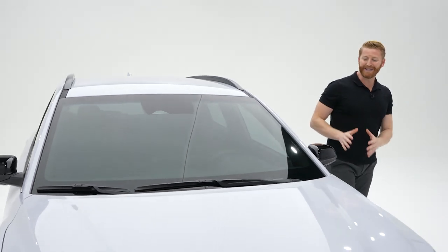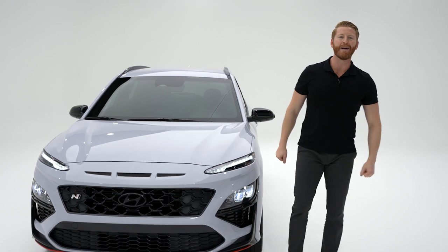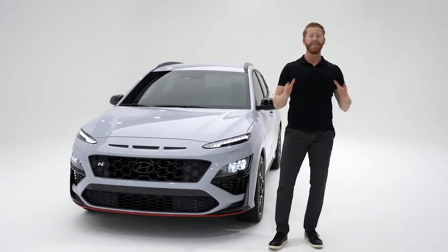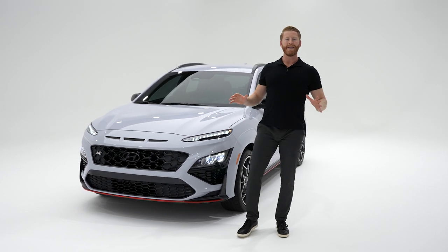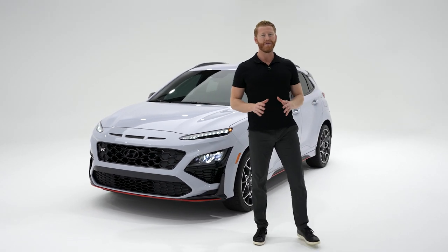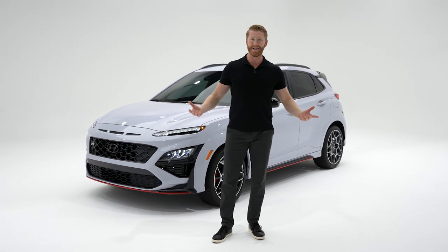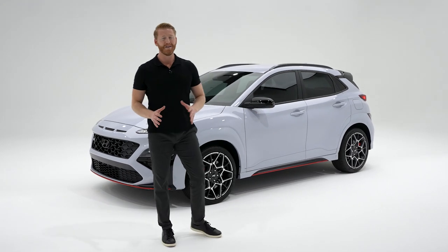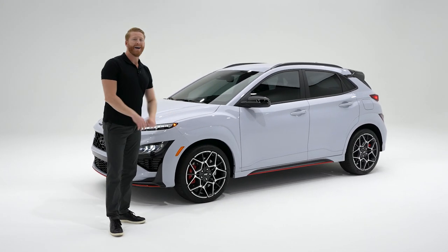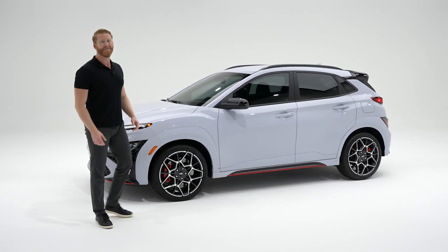Now, as you can see and hear, this is a thrilling addition to the N lineup here at Hyundai. In fact, it is the first N model that comes as an SUV. What that means is that you're going to get a high-performance vehicle that is as equally fun to drive on those double hairpin turns as it is on your daily commute. What's more, you get the versatility, utility, and ride height of an SUV. I mean, it's truly a vehicle in a class of its own.